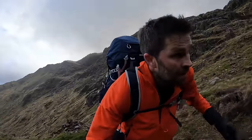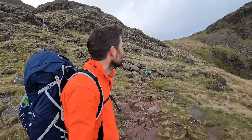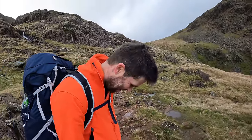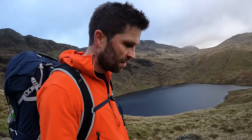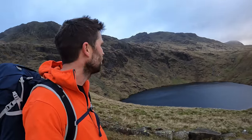There we go. Just opens up a bit. And the last section, just to get up onto where Angle Tarn is. There we go then, Angle Tarn. And this is one of two tarns in the Lake District that are called Angle Tarn. And I made a video on the other one, and it's a beginner's guide to wild camping, so check that one out. It's actually a really nice video because it's just one of the most calm and serene places to be. So yeah, really enjoyed that one.